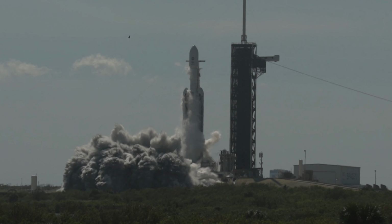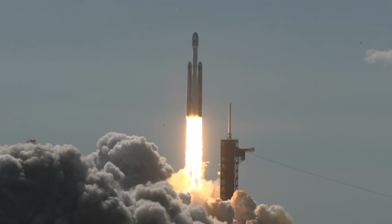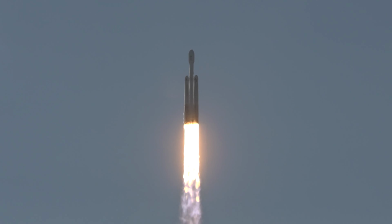Ten, nine, eight, seven, six, five, four, three, two, one. Ignition. And liftoff. Liftoff for Falcon Heavy with Europa Clipper, unveiling the mysteries of an enormous ocean lurking beneath the icy crust of Jupiter's moon, Europa.